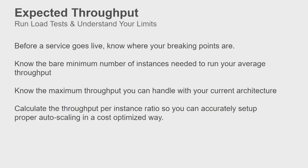So load testing. Now we're going to talk about load testing and understanding your limits. So clearly, before you go live, you want to make sure you load test, right? Make sure you put heavy load on your application to find out what your breaking points are. Is it bandwidth? Is it throughput? Is it auto scale? What do I need to do?